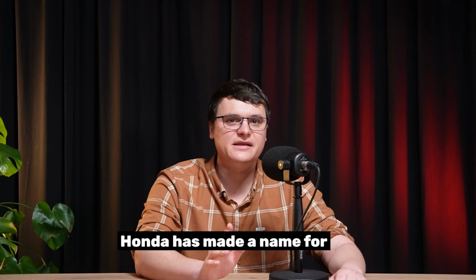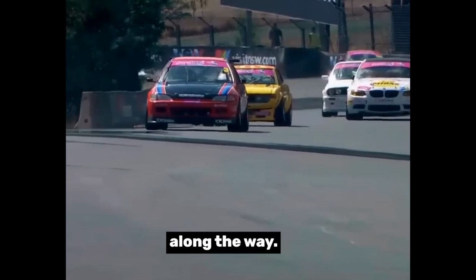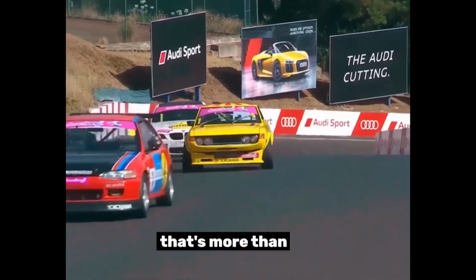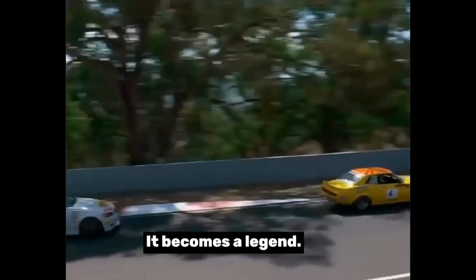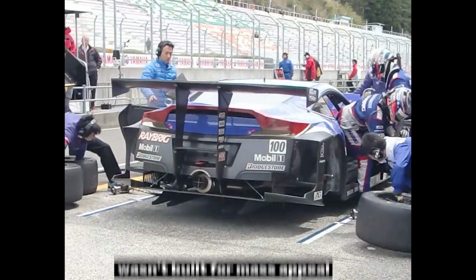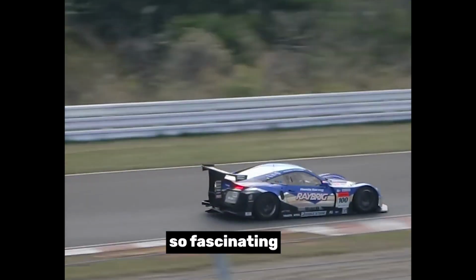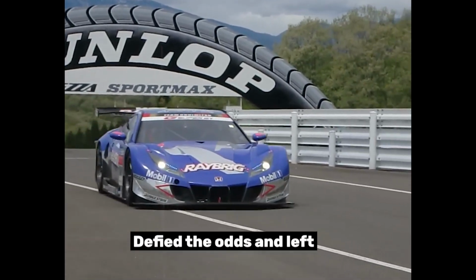You know, Honda's made a name for itself in both road cars and motorsport, with some iconic creations along the way. But every now and then, they build something that's more than just a race car. It becomes a legend. One of those cars is the Honda HSV-010 GT. This car wasn't built for mass appeal, and you can't even buy one if you tried. But what makes it so fascinating is how it came out of nowhere, defied the odds, and left a lasting mark in the world of motorsport.